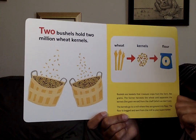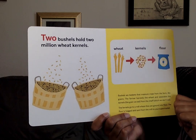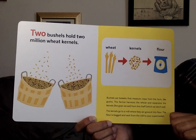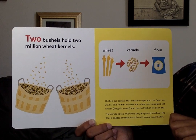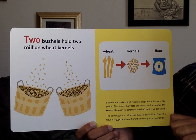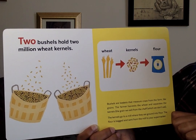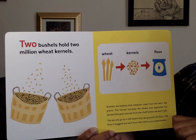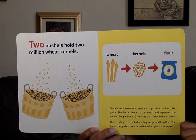2. 2 bushels hold 2 million wheat kernels. Bushels are baskets that measure crops from the farm, like grains. The farmer harvests the wheat and separates the kernels, the grain we eat, from the chaff, which we don't eat. The kernels go to a mill where they are ground into flour. The flour is bagged and sent from the mill to your supermarket.